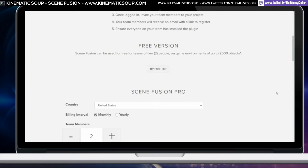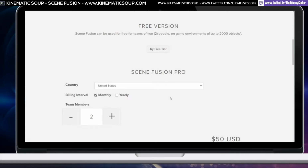It's one of those things where I think we had a lower limit. I think we had a 500 object limit before, and then we increased it. And we do that from time to time because people build different games. The type of game that they build and the effort they put in changes over time. So we try and have the free version track along with that.